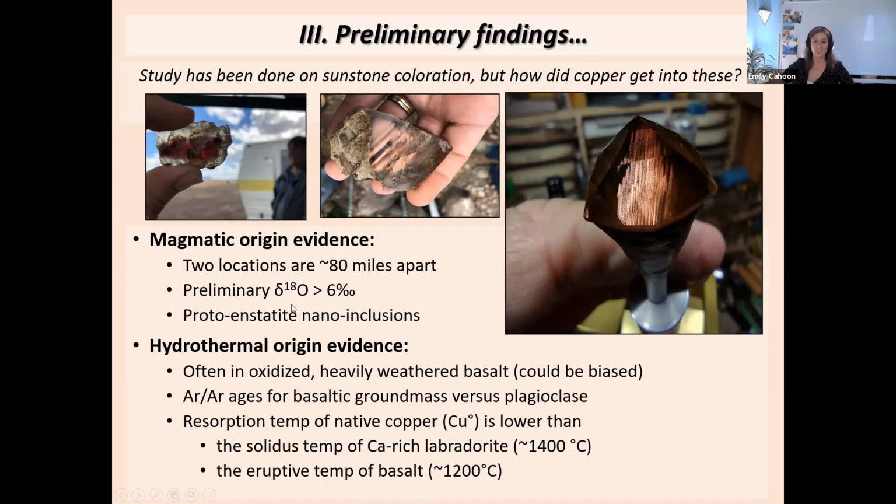Also, we have some oxygen isotopes, and oxygen isotopes are awesome at giving an indication of a hydrothermal source. Typically, if hydrothermal alteration is significant, these values are below 5.8 or 6. In the few analyses I've done, they're all over 6. So this also indicates a magmatic origin, although you could start talking about how long it takes oxygen to diffuse, so that's a possibility. But right now, the oxygen isotope data suggests magmatic.